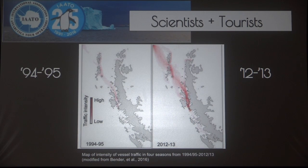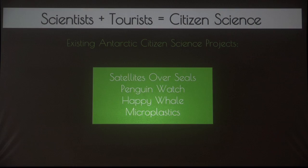So the tourism industry has a presence there through that austral summer, the November through March. And the popular tourism sites are actually within these fjords scattered all along the peninsula. It gets lighter red down here, you can see. So it could be a unique opportunity to partner with this community.